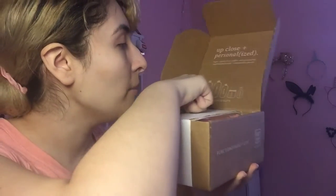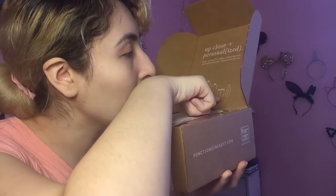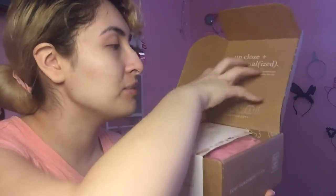Then it has a little pic art in the box of their shampoo bottles, their conditioner, their leave-in, their hair mask, and their hair serum. So like their hairline. And I really want to try the hair mask. That's the next thing I'm gonna get, a hair mask. I don't know when, but I'm gonna get it.